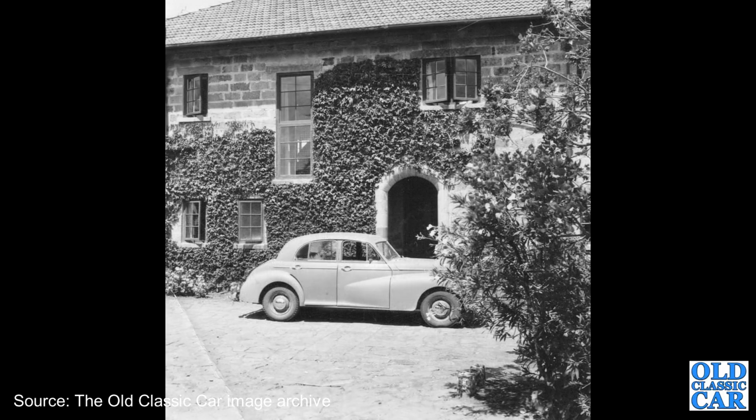Next up, a leafy hotel, I believe this was, and the car is a Morris Six. This was based on the Morris Oxford MO, but with a longer front end and a 6-cylinder engine, but the main body shell, the main bit that you can see there, is from the Oxford MO of the early 1950s.